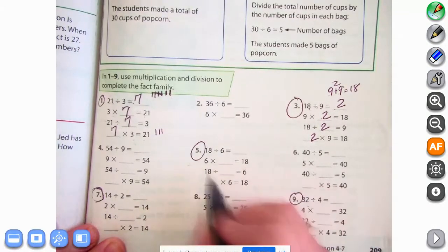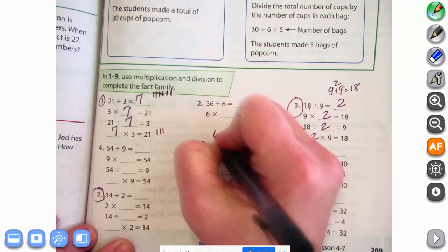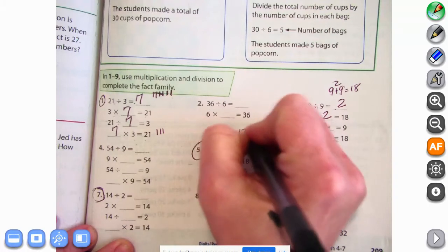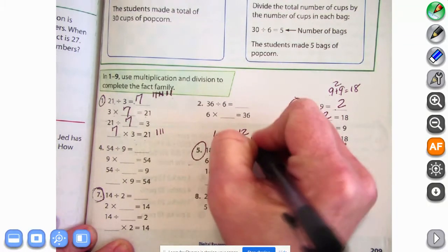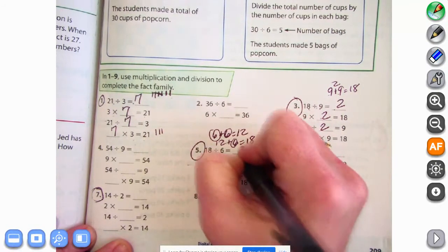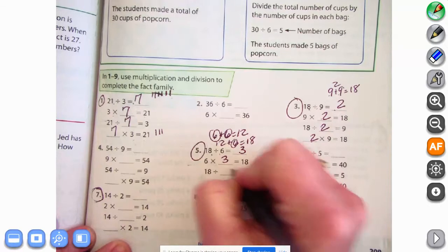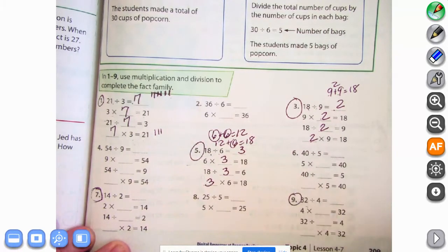Number 5, 18 divided by 6. So if I have 6 plus 6, that equals 12. 12 plus 6 equals 18. So that's 1, 2, 3 6's, so that's 3. 6 times 3 equals 18. 18 divided by 3 equals 6. 3 times 6 equals 18.